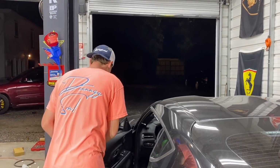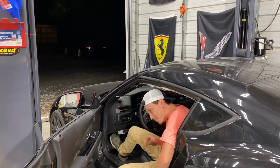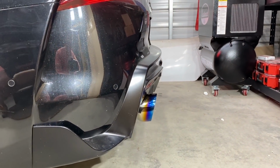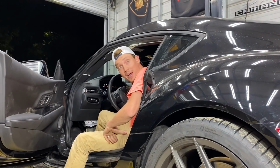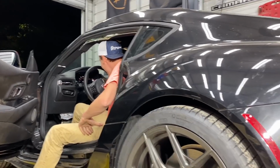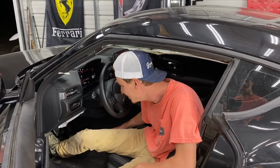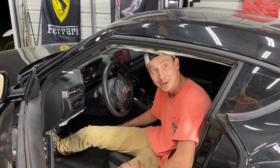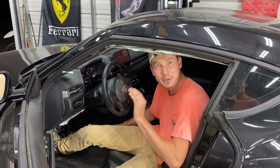You know how we've been talking about this for such a long time, about how the stock exhaust just sounded horrible, man. Get close to this. All right, let's do it. I'm ready. All right, here it goes. Fire it up. Amazing. That sounds good. Let it warm up a little bit and do a little bit of rev.